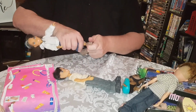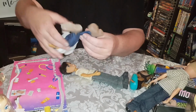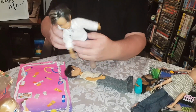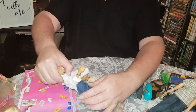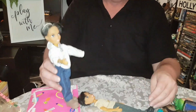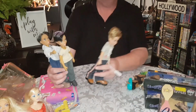Anyway, they've got little tiny feet. The shoes are very... Look how soft that plastic is. And actually, look how soft that is. You can see how cheap that is. And the clothes aren't too bad for a cheap doll. Got the waist. I've actually put the Bratz Boyz jewellery on him. But yeah, compared to a real one.